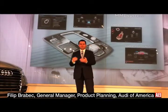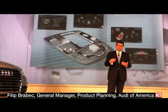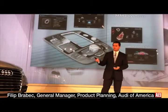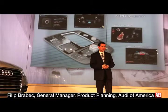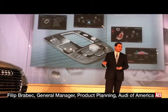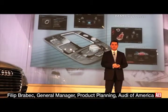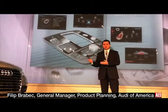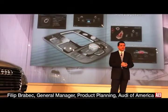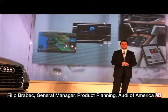They employ very rich graphics, and one of the ways that we're able to do that is because we were in fact the first manufacturer that brought on board the NVIDIA graphics chip. It was with the launch of the 3rd generation MMI in the Audi Q5, and we have since really been pushing that technology further in order to bring you absolutely cutting-edge graphics and multimedia experience inside your vehicle.